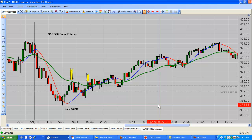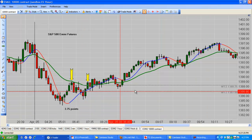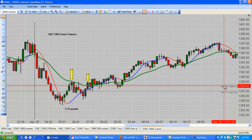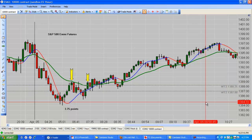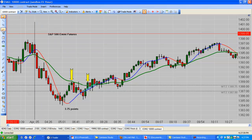I digress. The pullback price was 88 and a quarter, and it dropped all the way to 87. So there was a 1.25 point drop. So could you have gotten a point? Maybe. Could you have gotten 3 ticks? Yeah. But for the purpose of this, we're going to say we got stopped out.